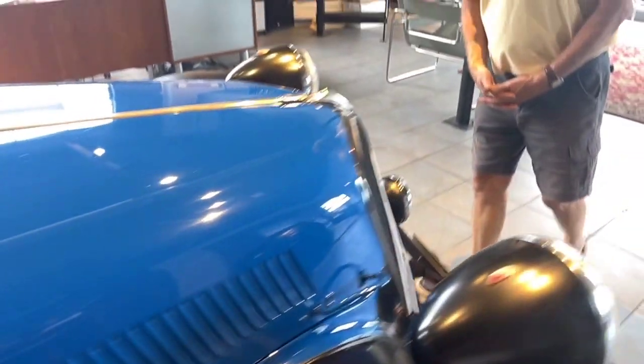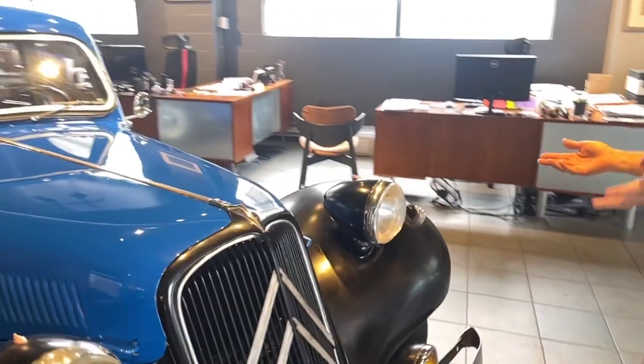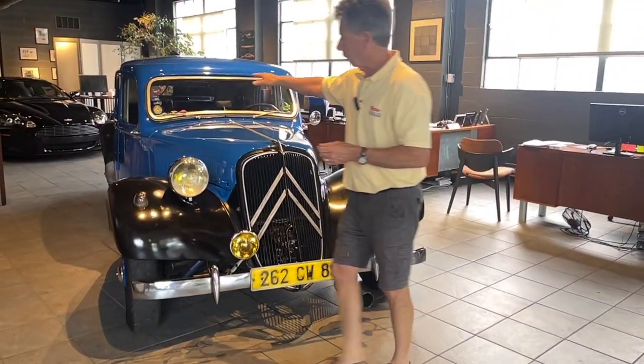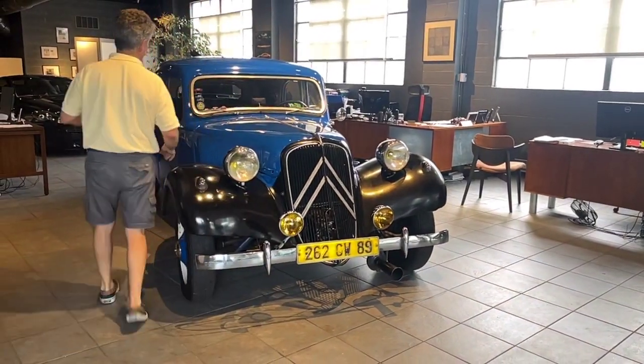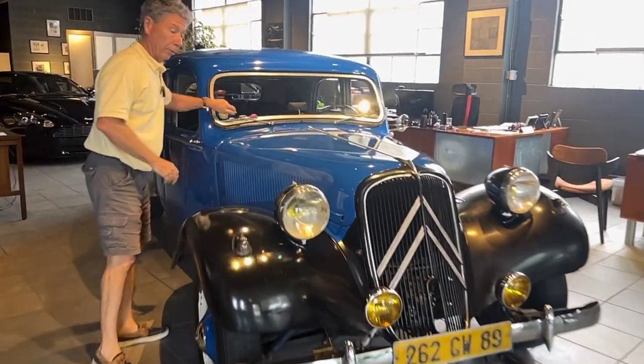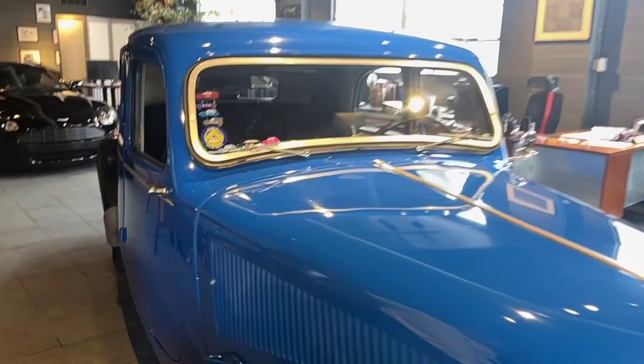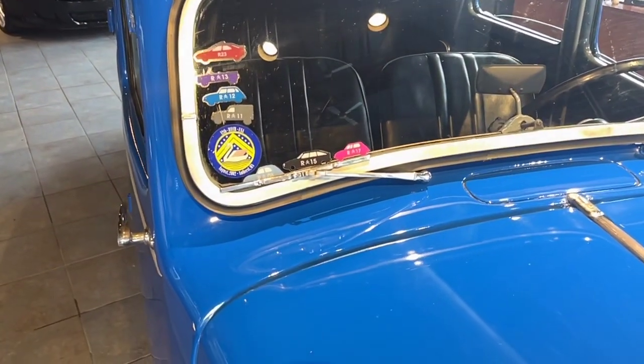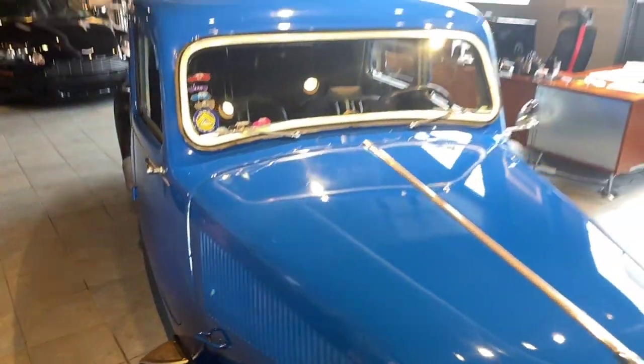So to sum it up, it's been owned locally here in Lancaster, 27 years. All these stickers are all the years that he went to the Citroen convention, usually drove the car there, drove it home, drove it in the tour. I would not be afraid to drive this car in regular tours. It certainly is up for that.